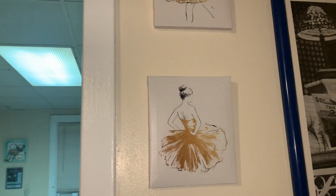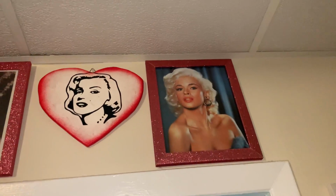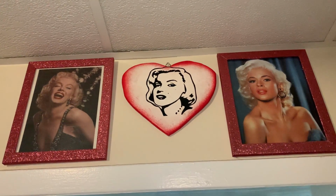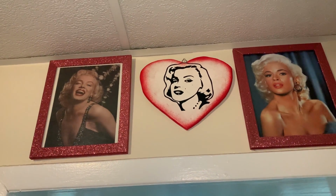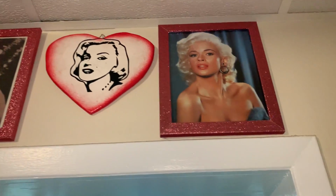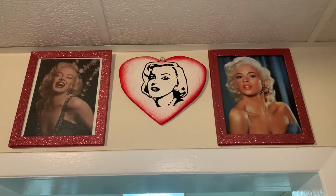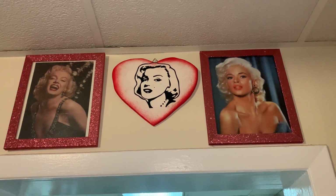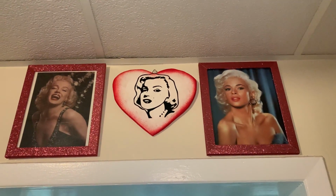Okay, so now we just have some, I'm not going to even count this as art. These are some ballerinas from Dollar Tree. Up here, these are some frames from Michael's. On the left, we have Marilyn Monroe. That's actually a postcard from a store that closed maybe 20 years ago, and I have the glitter frame. Then there we have Jane Mansfield in a very similar pose. I like these next to each other because it shows their similarities, but yet there are differences in appearance. And then we have a Marilyn wooden carving in the middle that Bad Enabler gave me.